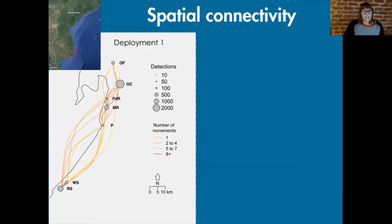The other thing we looked at is the connectivity between these sites. So these figures here show the sites with the grey circles, and the larger the circle indicates the larger number of detections at those sites. So the larger the circle, the more important that site is to the manta rays, essentially. And then with the different coloured lines, we look at the connectivity between those sites, so movements from one site to another. And just to let you know, these aren't specific tracks, it's just a representation, otherwise we would have had some of our manta rays swimming over land.